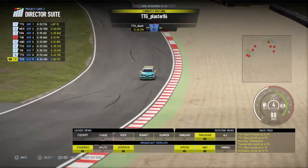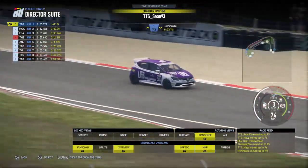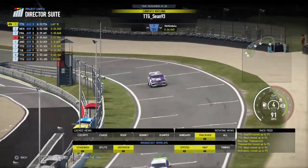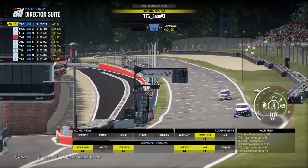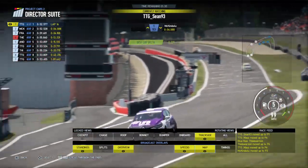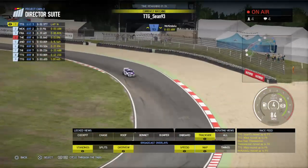We have got 2 more laps left, I do believe, of on-track action. It's about a 50-second lap, so Sean will be coming across the line about a minute and 32 seconds, I would say, to come. 50 seconds, so we'll be about 45 seconds from the end of this race when they come around next time around for the last lap of the race.